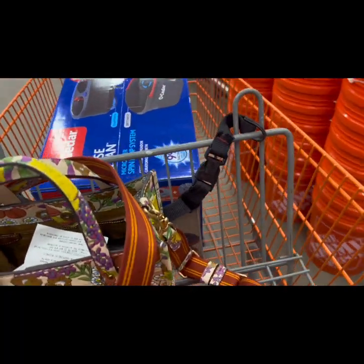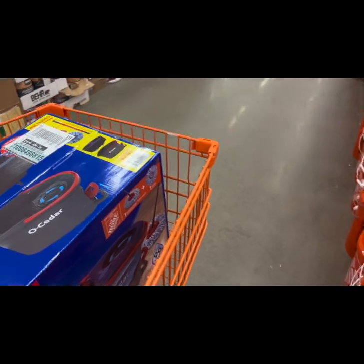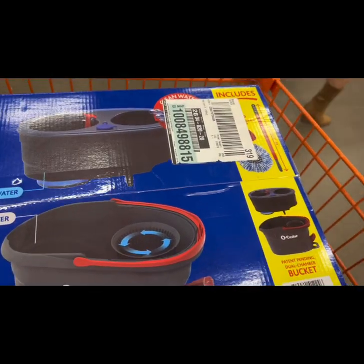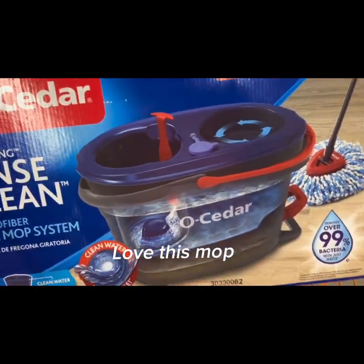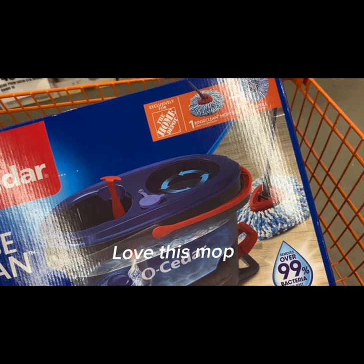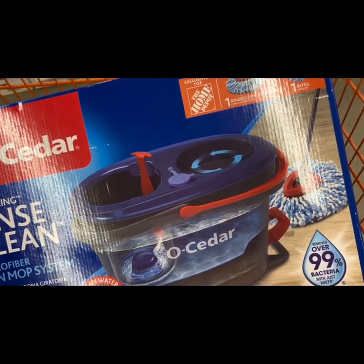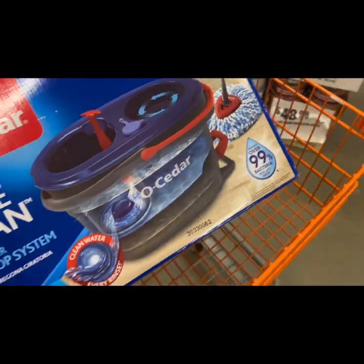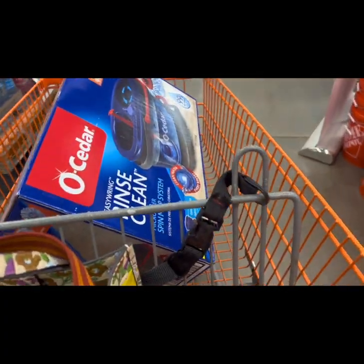Just like that, we ended up at Home Depot. I wanted to try this new cedar rinse microfiber mop system that has dirty water and clean water in here. So I want to try this. They said it's clean water and it rinses every time. Clean water, dirty water. Yeah, I want to try this. We're going to try this and go from there.